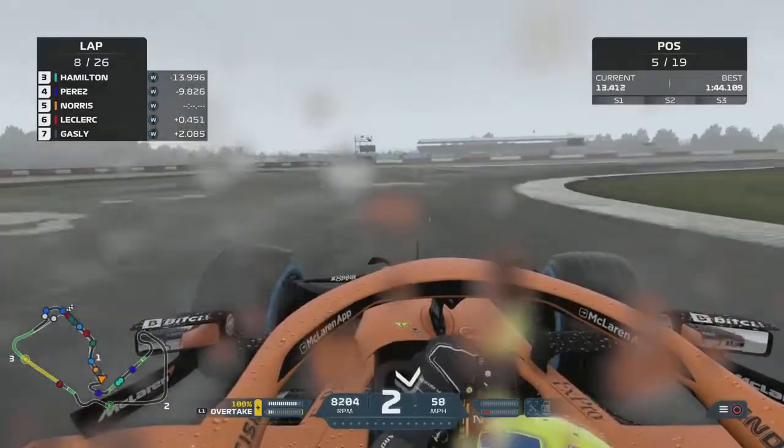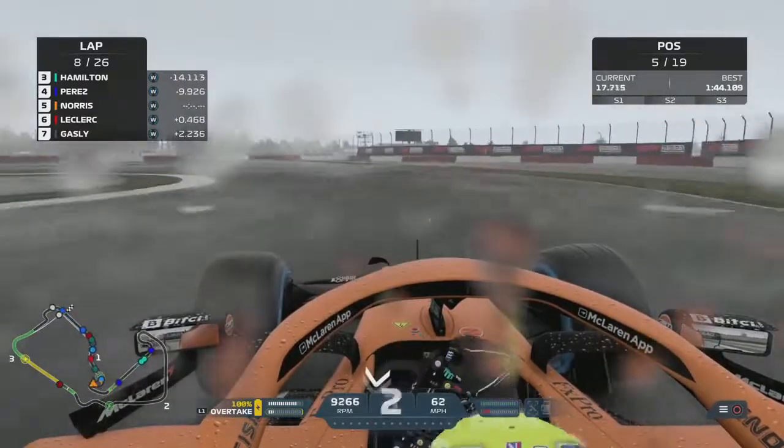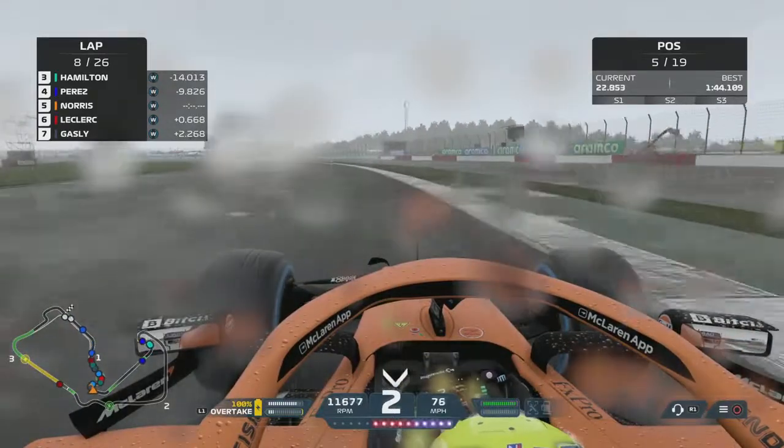We need to stay on this tyre a bit longer, but there's no question that the track is drying. We might be in a position to change soon. You got it, Jeff.